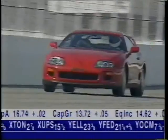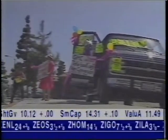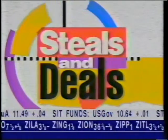Coming up: want to buy a new car and not get taken for a ride? We'll go undercover to reveal a car salesman's tricks of the trade so you'll know how to fight back, and what to do if you're stuck with a lemon. That's next on Steals and Deals.